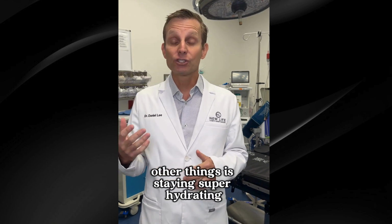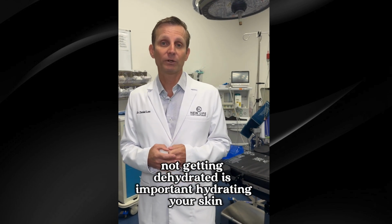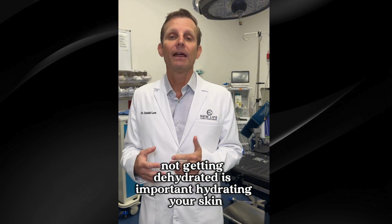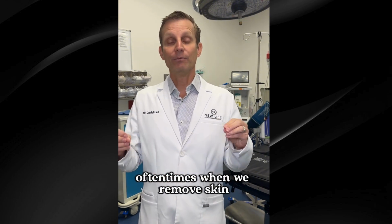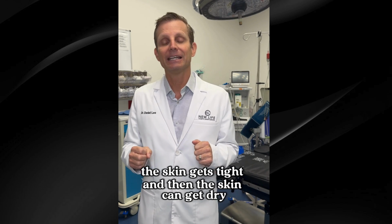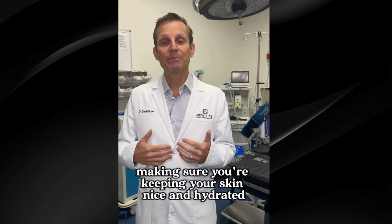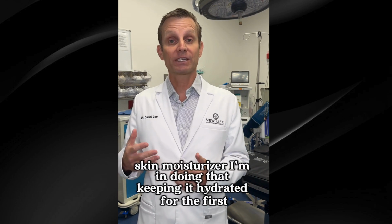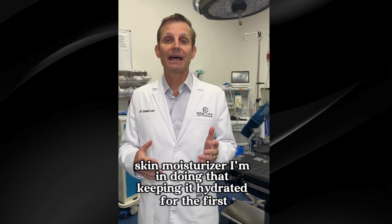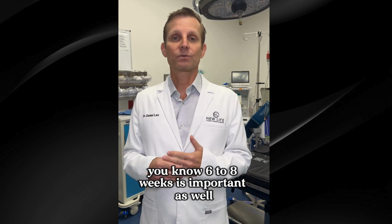Other things is staying super hydrated. Drinking tons of water, not getting dehydrated, is important. Hydrating your skin. No matter what procedure you're having done, oftentimes when we remove skin, the skin gets tight and then the skin can get dry. So make sure you're keeping your skin nice and hydrated with either Eucerin or CeraVe skin moisturizer, and keeping it hydrated for the first 6 to 8 weeks is important as well.